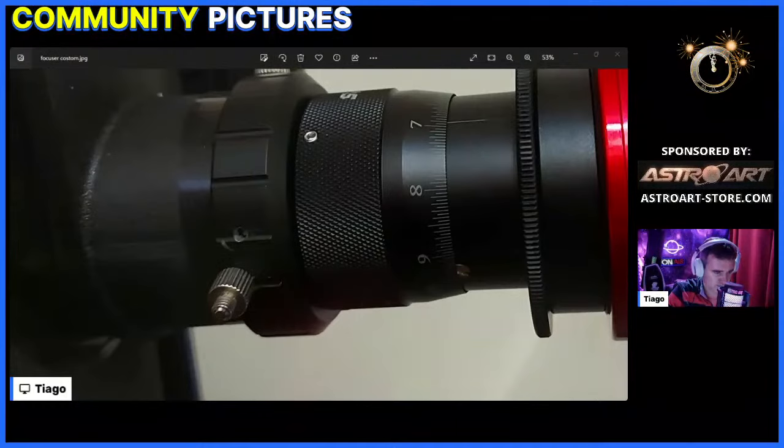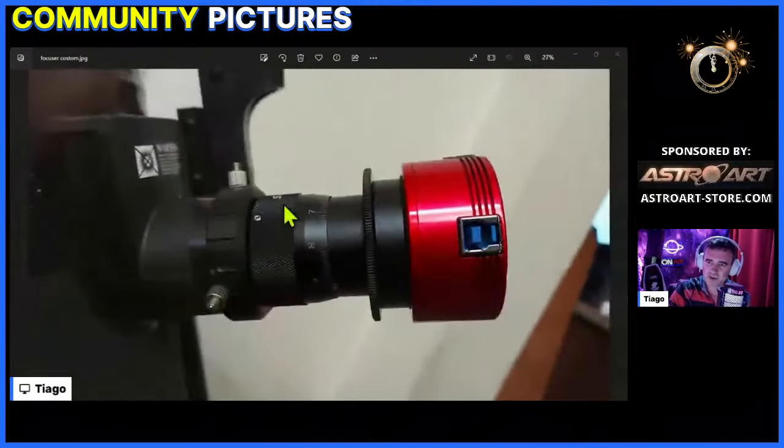You are here, Ferenc. I don't know if you are understanding. He made some two holes, and now he used these screws to fit this whole structure to the old focuser. So this is a solution, the best one I saw until now, without messing the focuser.